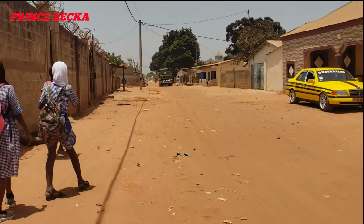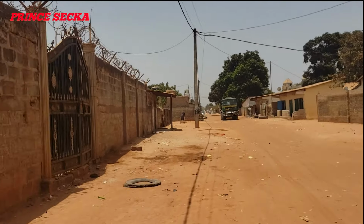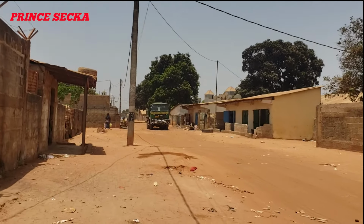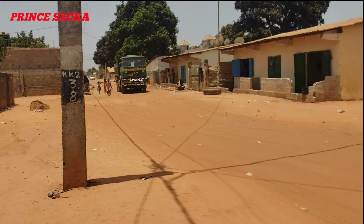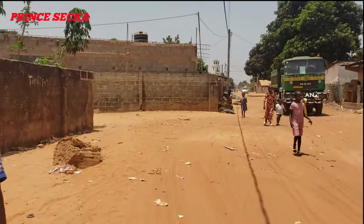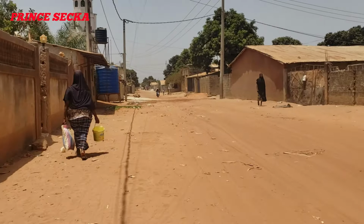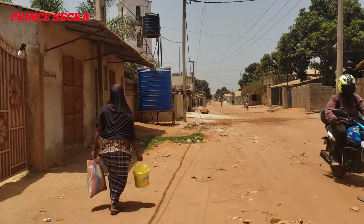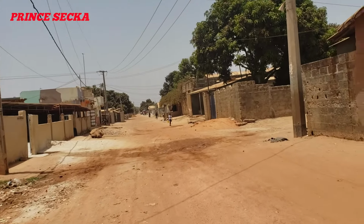Yes, as you can see, this is deep inside of Kunkujang, Kunkujang Keitaya. All right, guys. So the area I'm in right now is called Kunkujang Keitaya village. Yeah, it's called Kunkujang Keitaya. It's a village here in the Gambia. So that's a masjid or a mosque. It depends on how you call it.